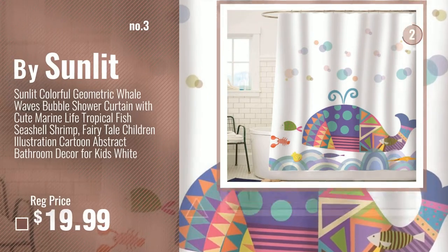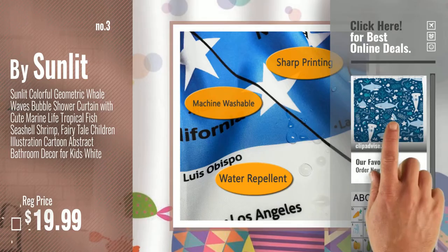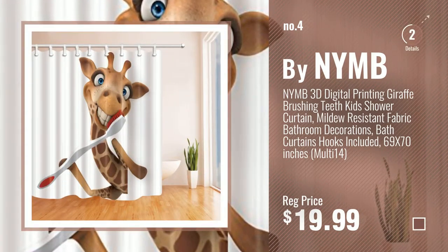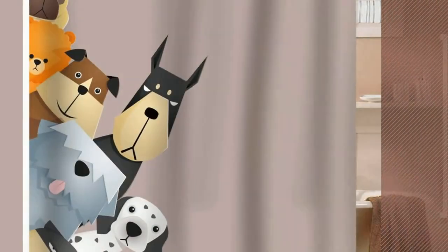Number 3, by Sunlit. Get your favorite shower curtain now. Just click this circle in the corner. Number 4, by Nymb. Number 5, by Sunlit.